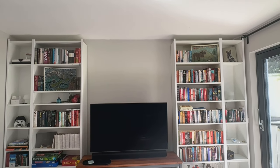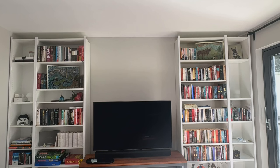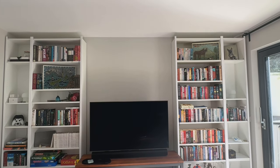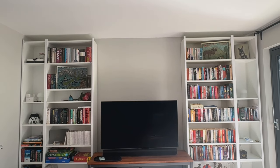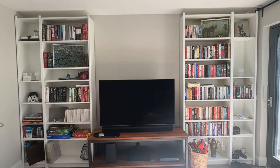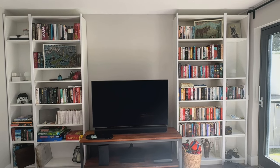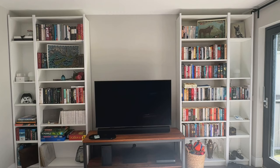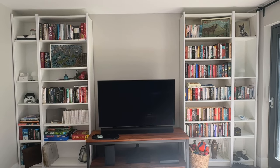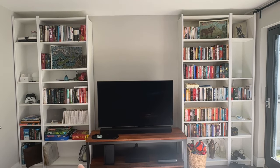So as you can see here, this is the front or the back wall, I don't know which you would call it, but we have our TV in the center there, and either side we have flagged bookshelves. The way I've designed this, which I spoke about in my last video where I took you through how we built these bookshelves, is that essentially I have on this side all of my hardbacks.